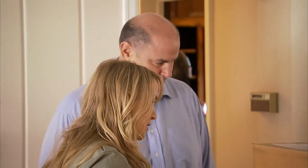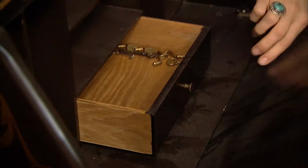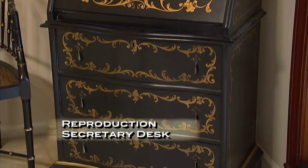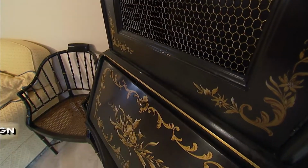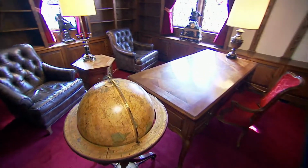Anything in particular in here that's a special piece? That was my mom's writing desk. We'll unearth it and I'll inspect it a little bit closer too, when I can get to it. This monster desk was designed by Eric's parents 30 years ago. Cari will need to find a buyer with a big house and an even bigger wallet. Great room, great man cave.